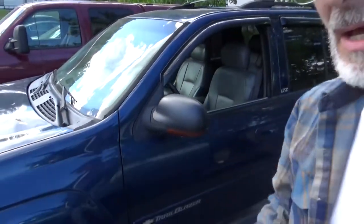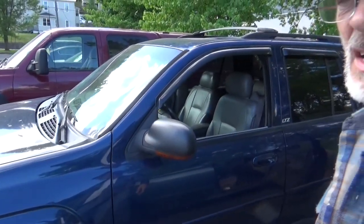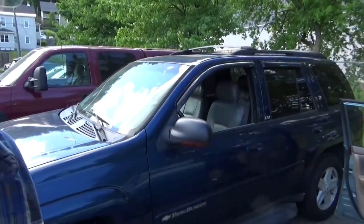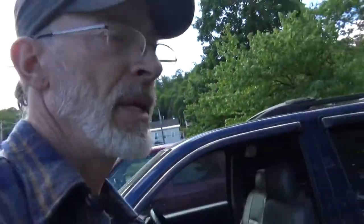Today we've got a 2002 Chevy Trailblazer customer complaint. The emergency brake doesn't work. Now we're going to get into this thing and see what's going on. I've already hooked a code scanner up to it, and we're going to check it for codes first.